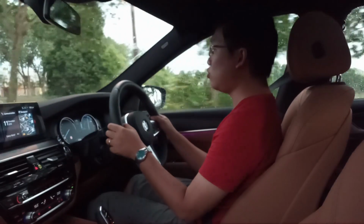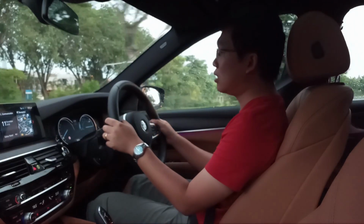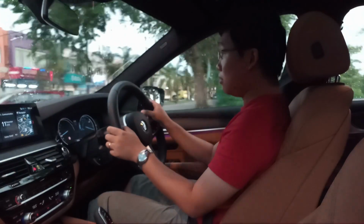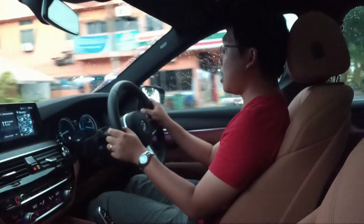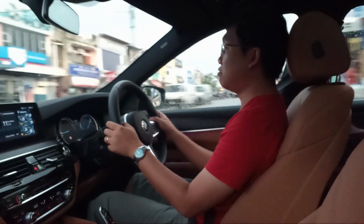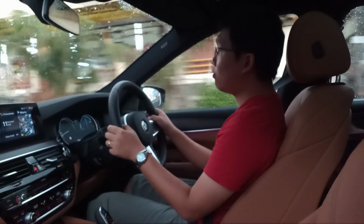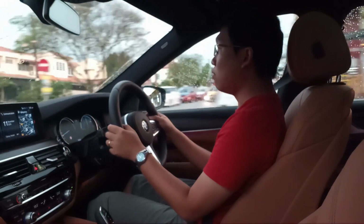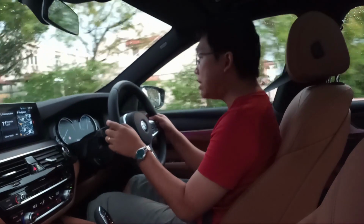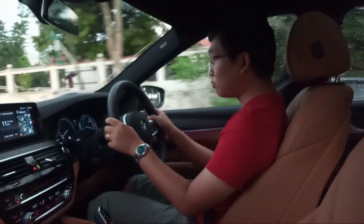Earlier today I deliberately accelerated hard and slammed the brakes on an empty stretch of road, and it hauls this heavy vehicle from 100 to a standstill just like that, no fuss. So overall, from a driving perspective, there really is very little to criticize about this car.